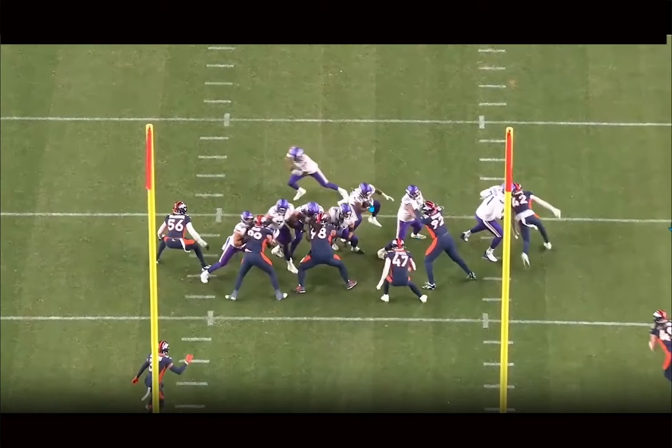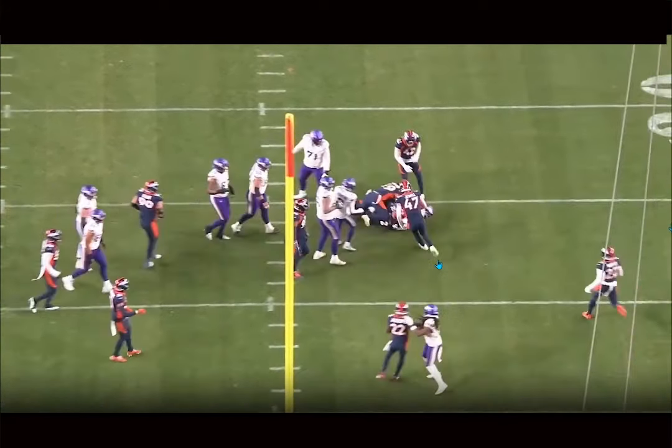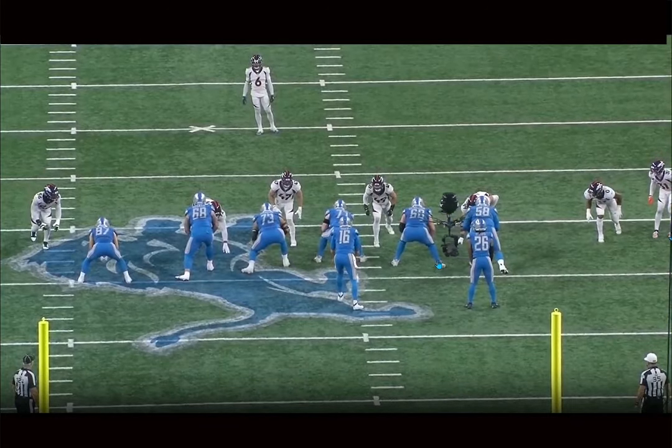Peek to the inside, see that the running back's trying to sell you in there, but don't overcommit. You know you have help there. You can shed once he really commits, and then once he bounces to the outside, stay patient, boom, shed from it. Really, really nice work from Harris.